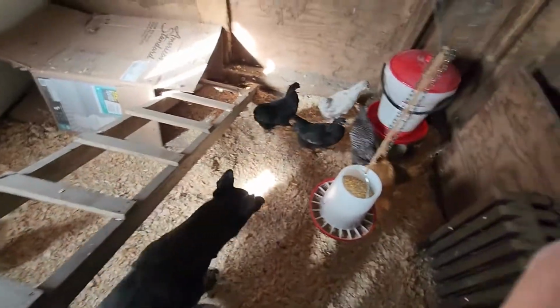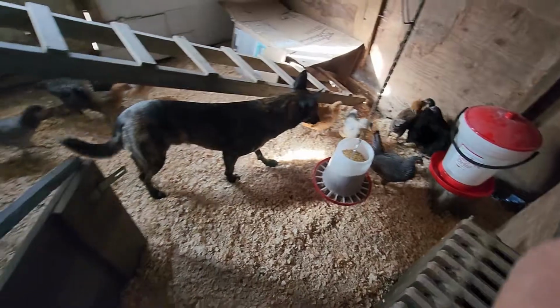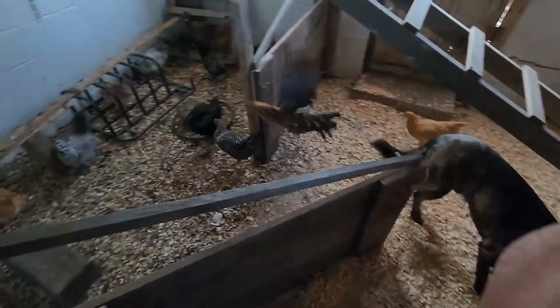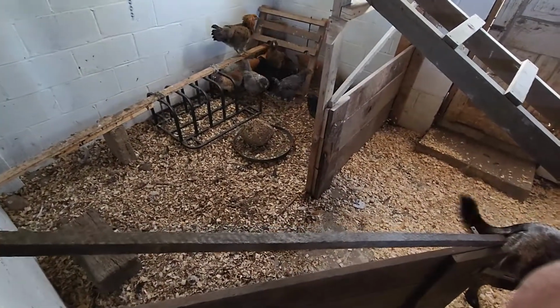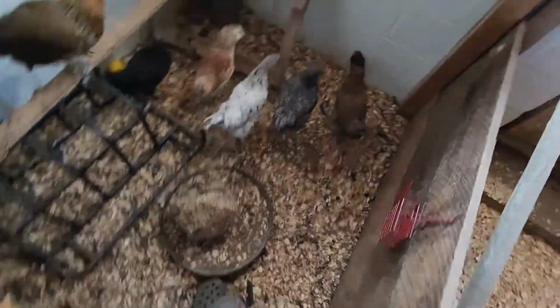Alright, now that we got them out here, they might even find the water, and then they'll start clucking and telling everybody else to come out here. Come on, puppy. Or they might all just run right back into the brooder box. Let's try that again. Come on, eggers. Come on, eggers, get moving.